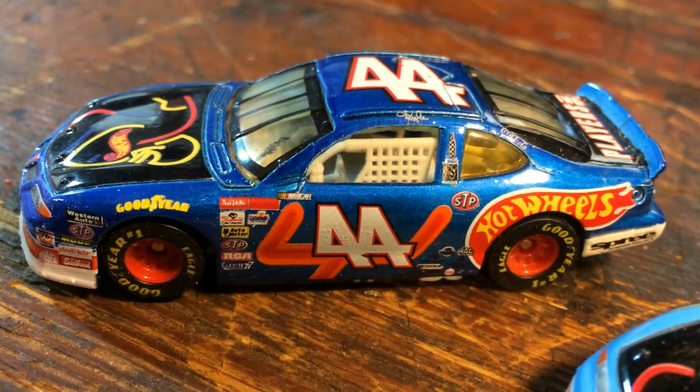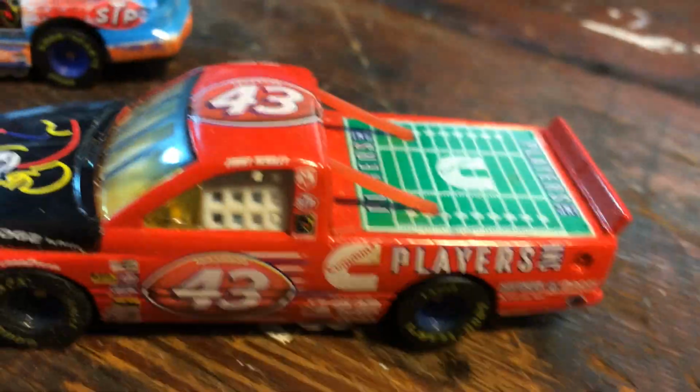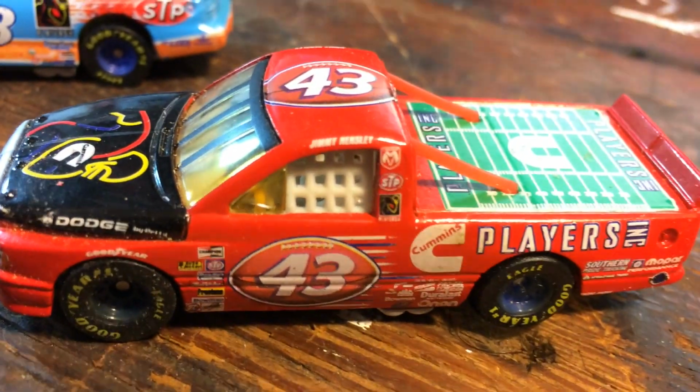Kyle Petty has a nice paint scheme right there. And I'm not sure who this is. I can't really read it. If you guys could let me know. I think it's John Hensley.